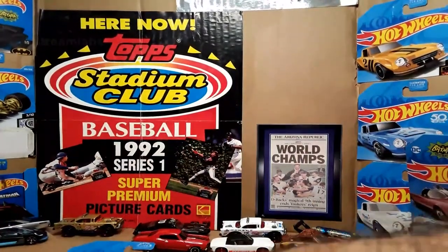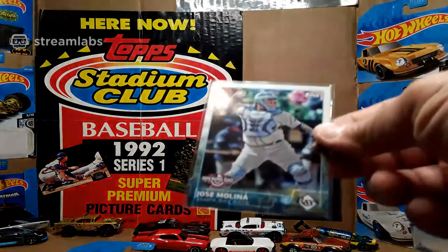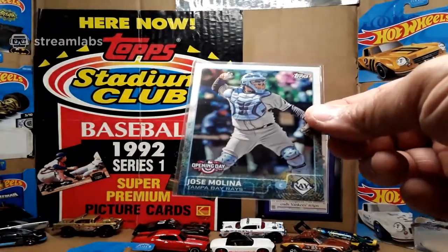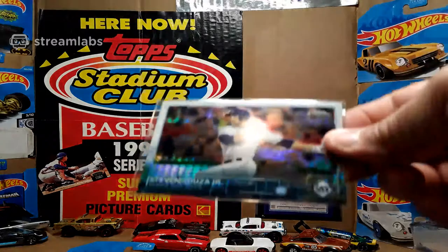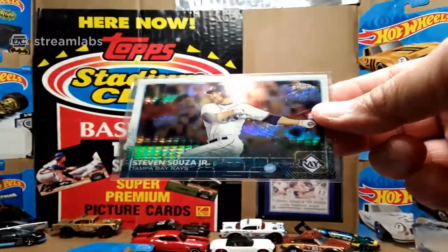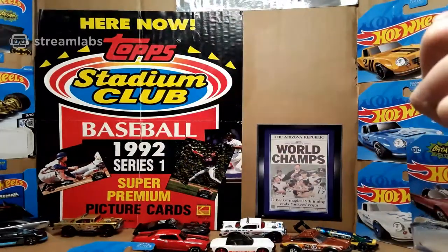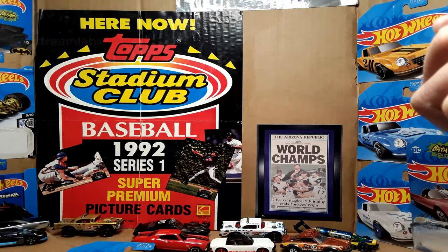I've been collecting baseball cards practically religiously from that day. Jose Molina, also 2015 Opening Day. I do have that set built complete. 2015 Topps Chrome, Steven Souza Jr. It says Tampa Bay Rays, but then he's got 21 games with the Nats. Crazy.